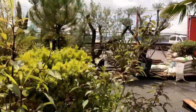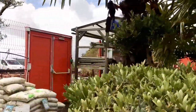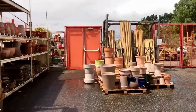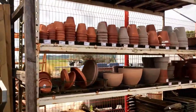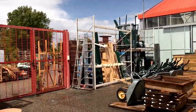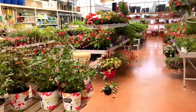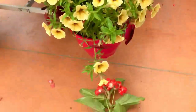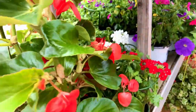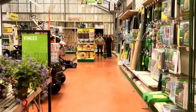But there's more olive trees, older ones. Should we look at the pots? Not a whole heck of a lot. Well, it's a small garden center in the little countryside. It's got the essentials. Oh, another pet rescue. We're going to be picking them up all over the place. They're still at the hoses. Shall we head back in?